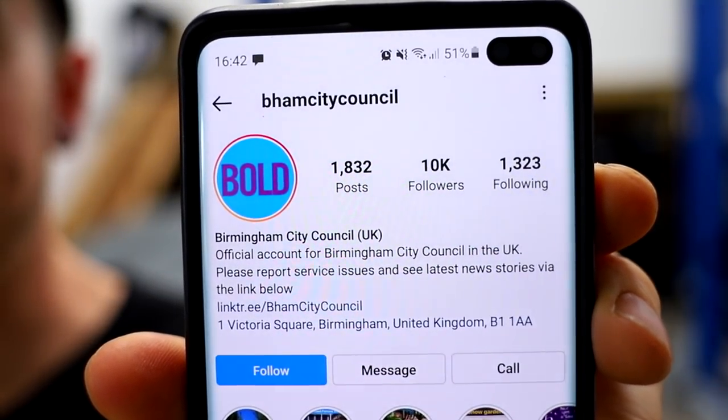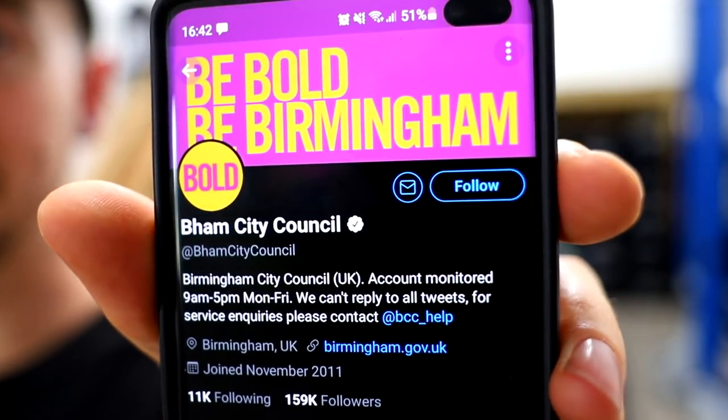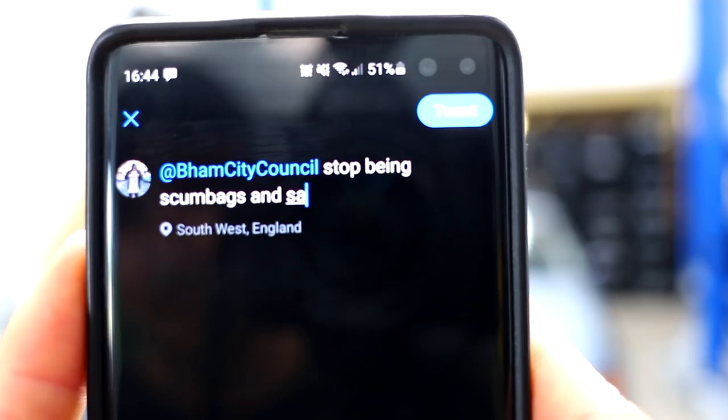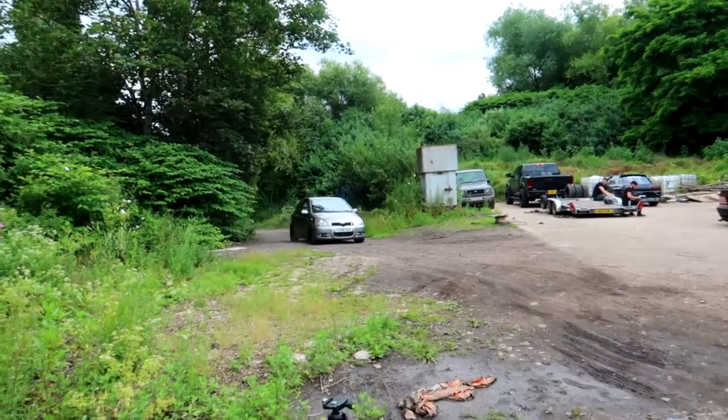Go on their latest photo and just comment saying, you're shady, save Birmingham Wheels. Or stop being corrupt, save Birmingham Wheels. Something along those lines. If you're on Twitter, their Twitter handle is the same. Birmingham City Council, stop being scumbags, save Birmingham Wheels. Tweet. If you haven't got Twitter, just do it on Instagram. We get to keep our drift track, Birmingham Wheels get to stay open, and some rich boys don't get to make themselves even richer. So thank you very much. Let's get back to skidding.